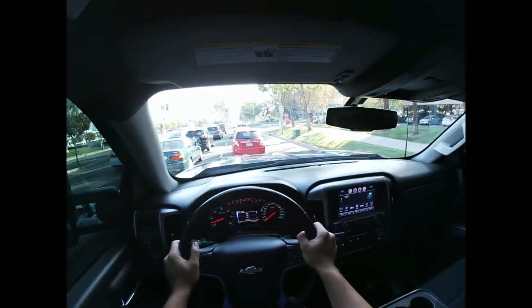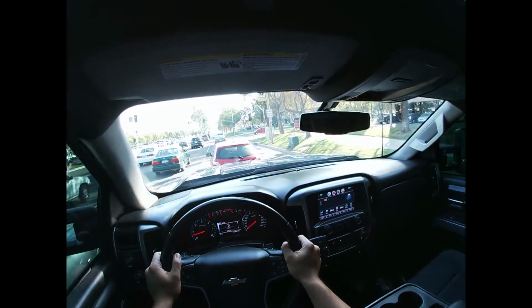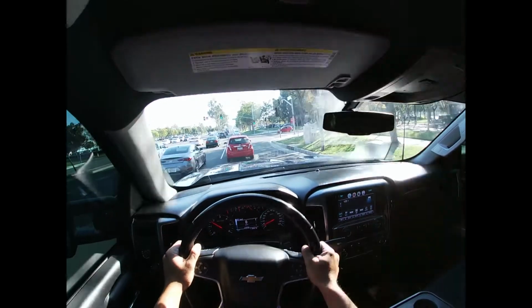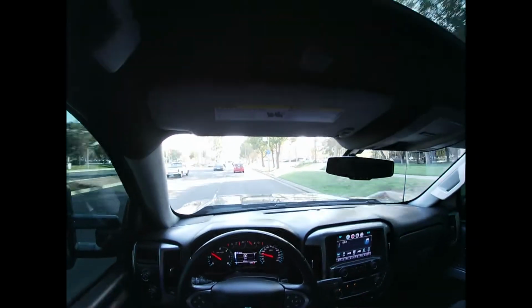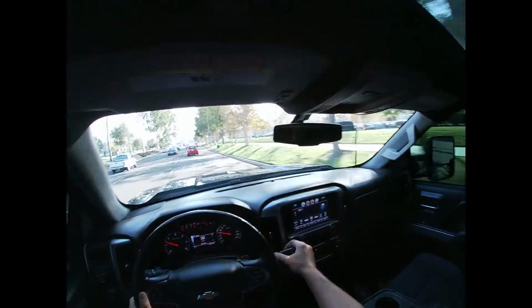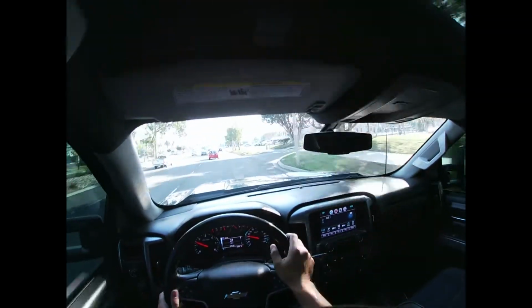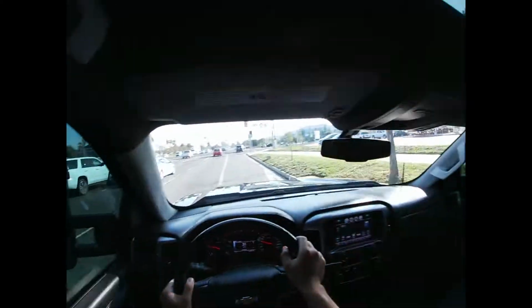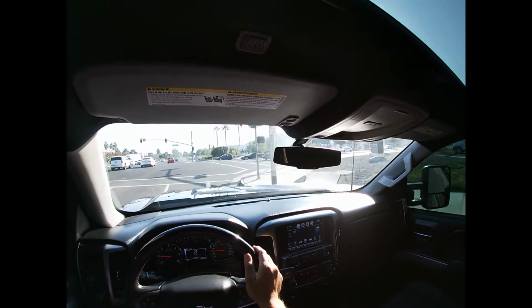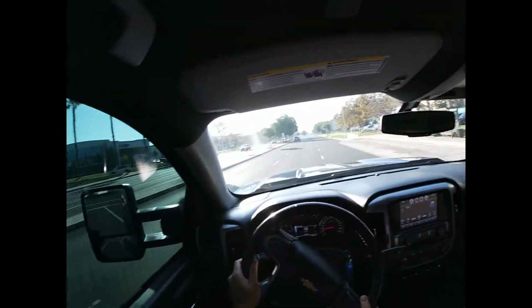So yeah, 2016 Chevy Silverado Z71 package, comes with a 4x4 system, 5.3 liter V8 engine, and a 6-speed automatic transmission. It's been lifted, modified, 20-inch wheel, bigger tires. Looks sketchy when driving.